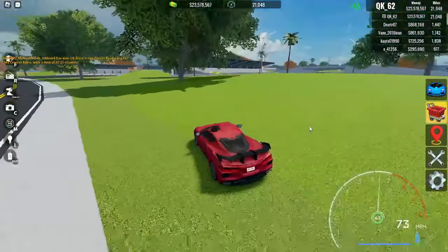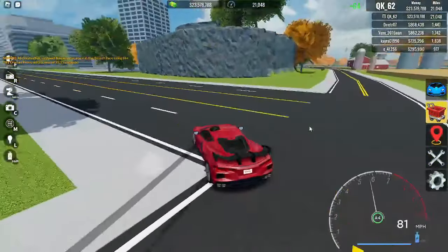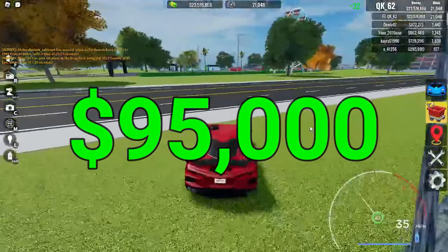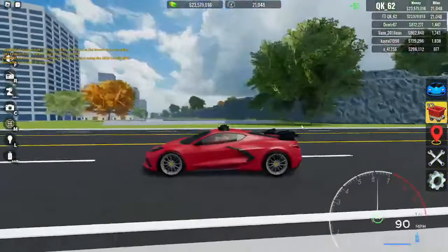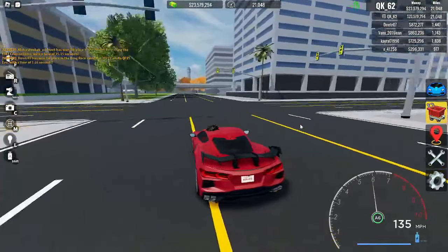Now you're probably asking me, how cheap is it? Well, it's a little bit more pricey, but it's still under 100K. It's 95K for this thing. Yeah, you did not even expect that. You probably expected the thing to be like 110K. This thing is 95 grand, dude.